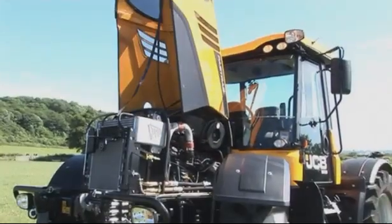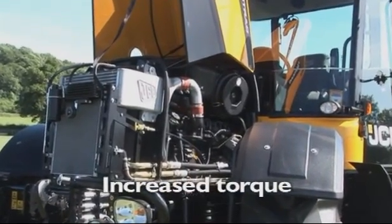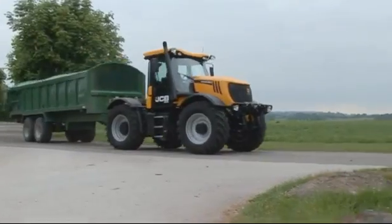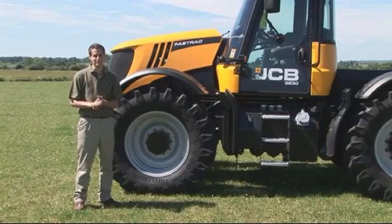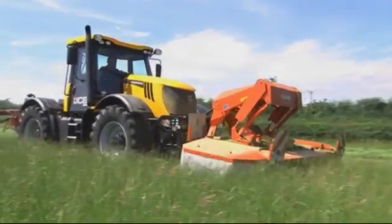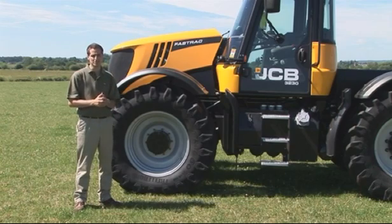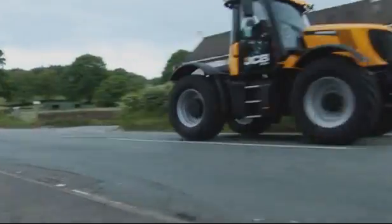The Cummins 6.7 litre engine offers plenty of power and torque for the FASTRAC, and in the 3000 Series Extra we have even more torque. The 3230 offers up to 949 Newton meters, and that's plenty of lugging ability, whether it's a transport application or you're working the PTO hard in the field. And let's not forget power boost as well. With the power boost active, you get up to 990 Newton meters, so that's plenty of lugging ability when you're hammering on up a hill.